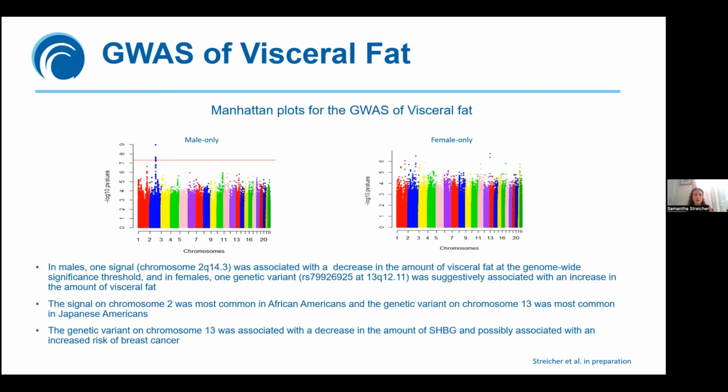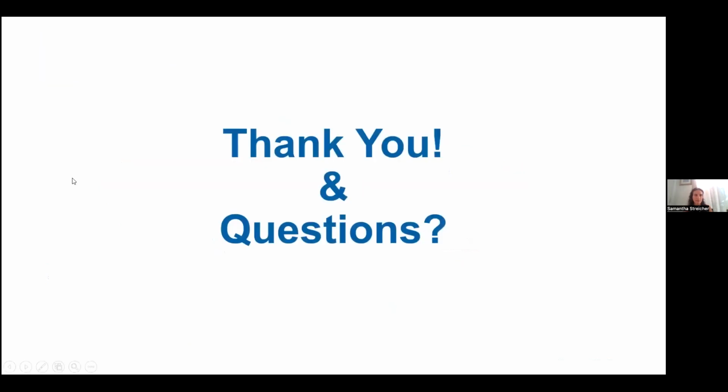The genetic variant on chromosome 13 was associated with a decrease in the amount of SHBG and possibly associated with an increased risk of breast cancer. So thank you very much for letting me and anyone else who wants to at the University of Hawaiʻi Cancer Center access Mana. It's really been an asset for my research.